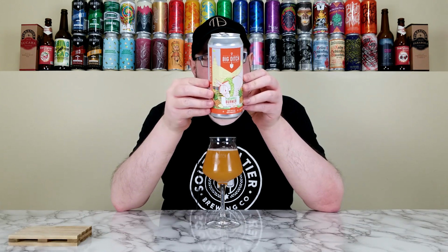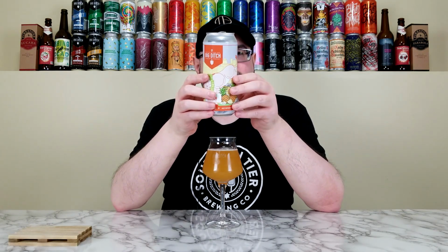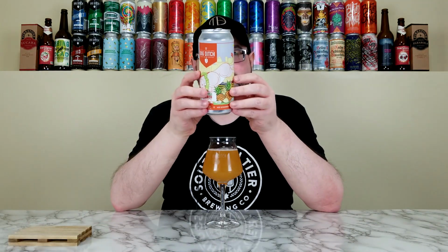This is a high 4 all day. I always like their different take on the Hayburner logo. This one has pineapples on it and everything, so pretty cool.